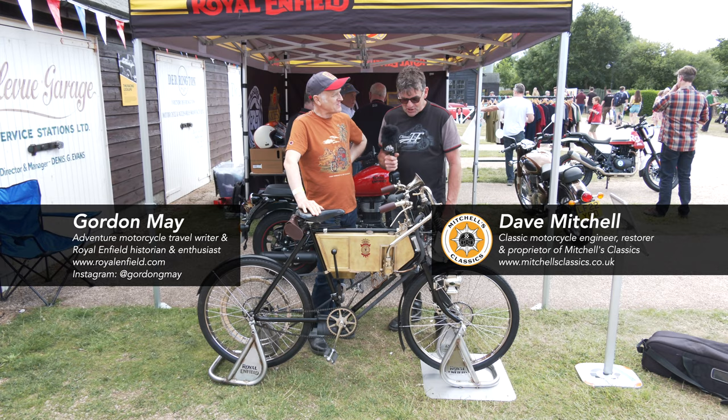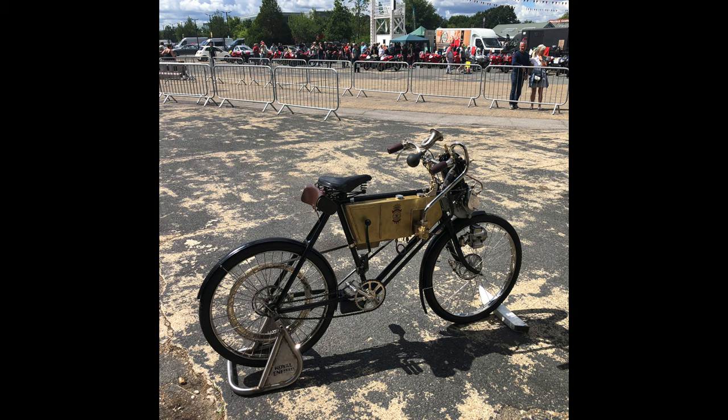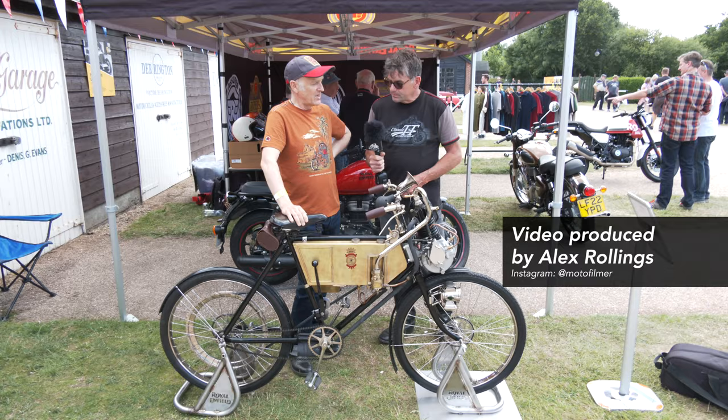I know it's a replica, but it is built like the original, which doesn't exist anymore. So this is a 1901 Royal Enfield single cylinder. You're going to tell me about it, and we'll walk around it as well. But this is so interesting. Well, it's a faithful working replica of the original 1901 Royal Enfield.